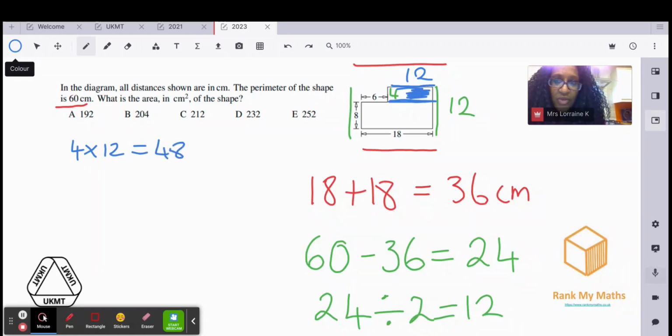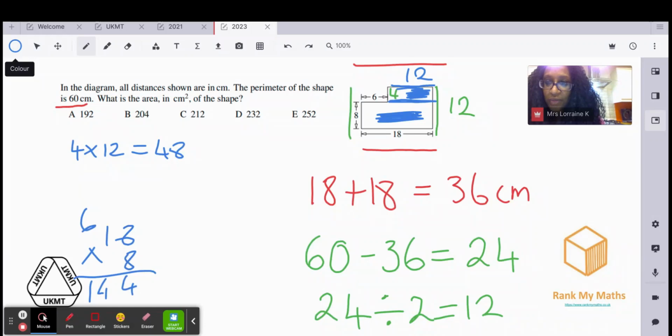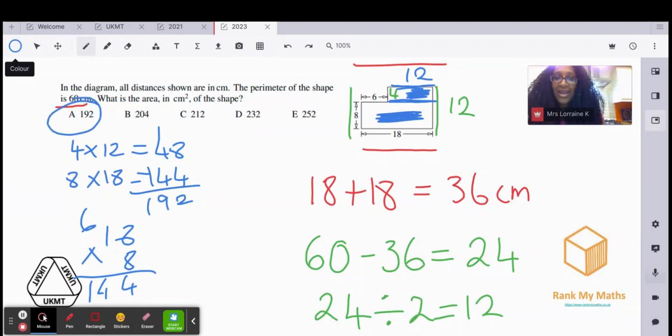And that larger rectangle here, this one here, is 8 by 18. So I'm going to quickly do a multiplication like this. 64, and that's 144. So that is 8 times 18 was 144. And add that together. That's 2, 4, 4 is 8, 9, 1, and it's answer A again.